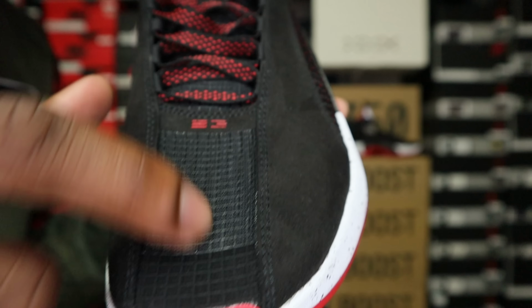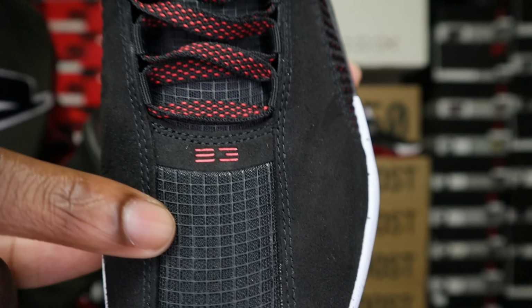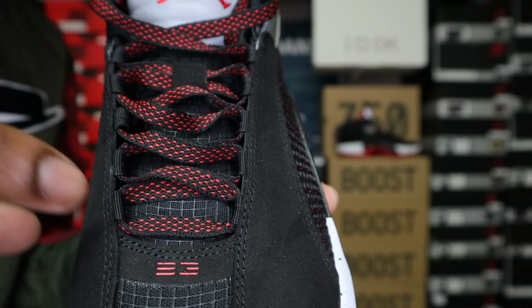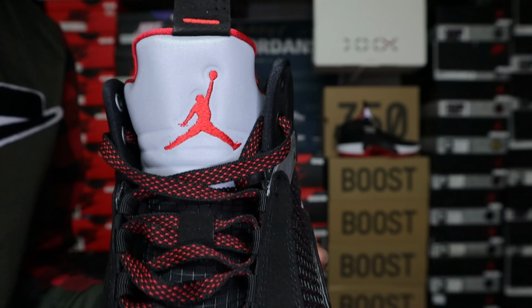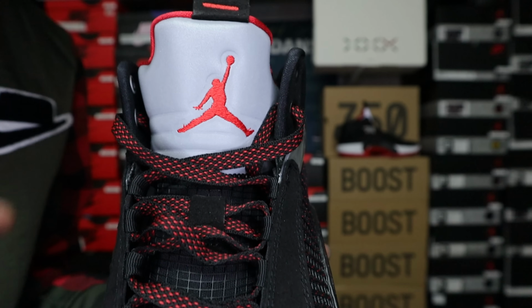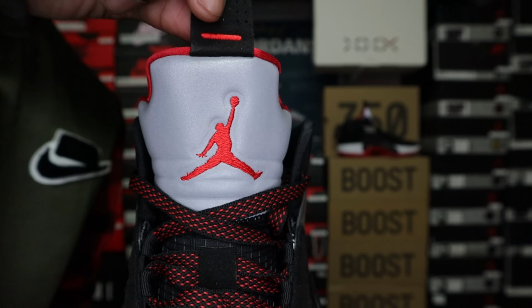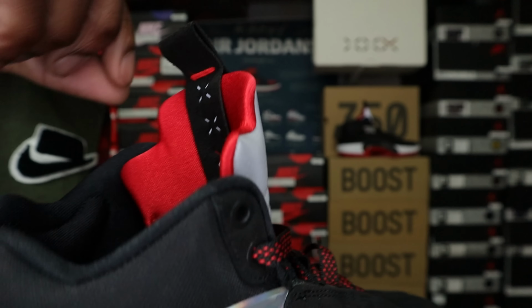You do get that diagram look right there on that toe box. As you can see, you got your 2-3 written in that red, and you do get that red and black lace that comes with it. Same diagram goes all through up around the tongue, and then when you get about three-quarters up, you get that switch over, that Air Jordan 5 looking tongue. But it has a tongue that is very slim, man.